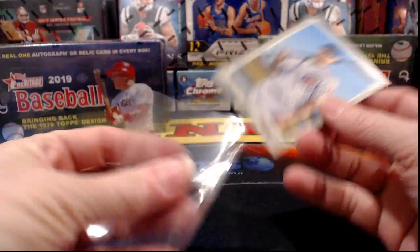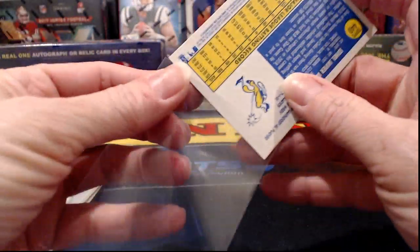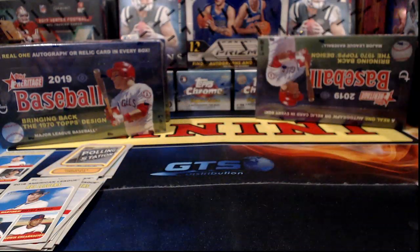I thought that looked like it might be a, what am I trying to say? A base card short print, so I flipped it over before I laid it down, and it is Javi Baez for the Cubs.